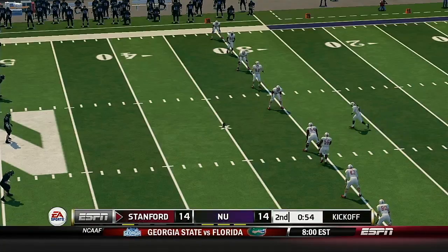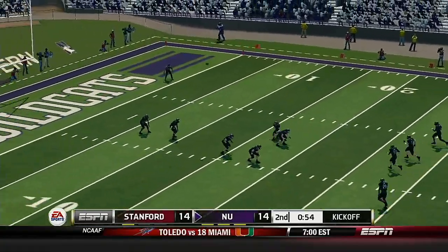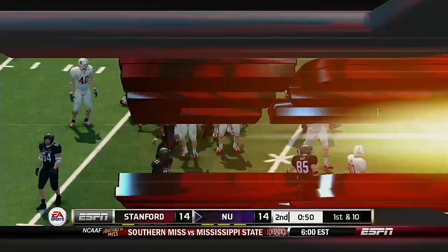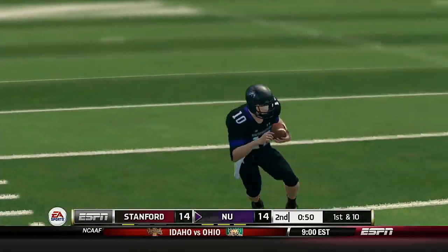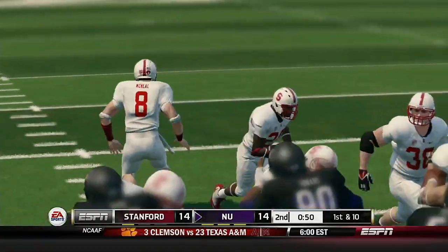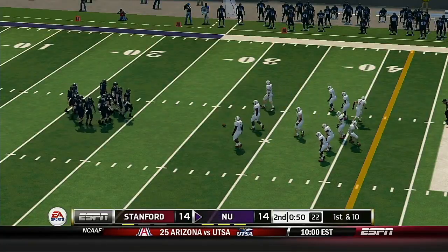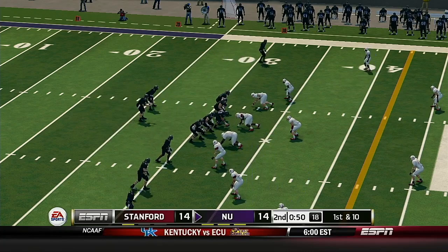The kicker looks like he's ready to kick this one off. Jacobs fields it at the 7. Tackle made at the 32-yard line. This is the point in the game where you don't want to make any mistakes that give the other guys a reason to feel more confident going into halftime.